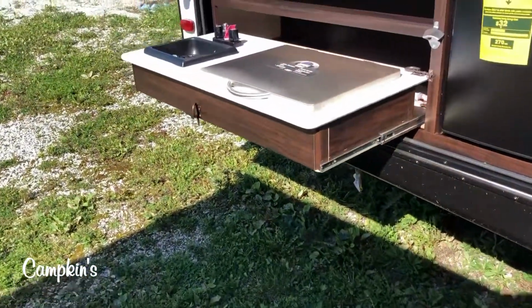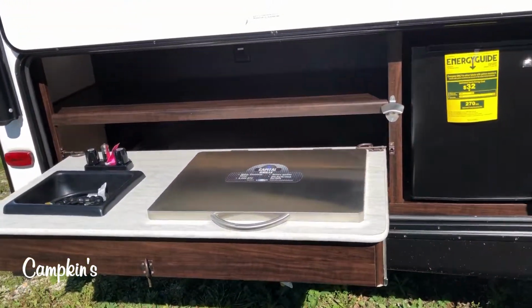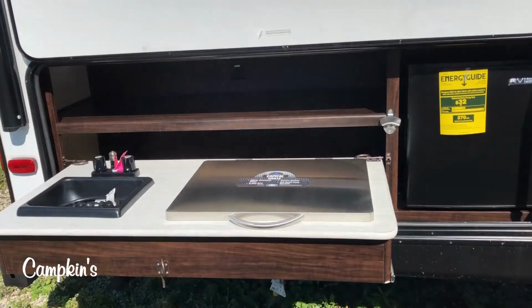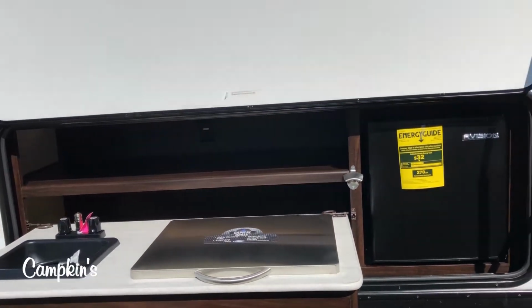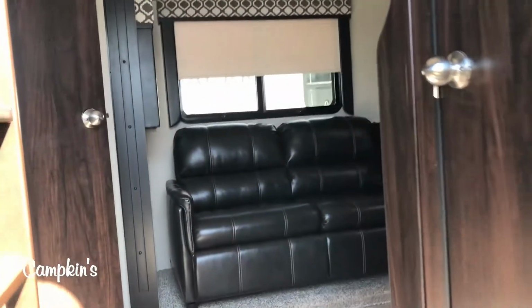You've got this beautiful pull-out outdoor kitchen with a grill. You've got yourself a dump sink, and then you've also got the fridge there as well. And this is a completely laminated coach, so side walls, walls of the slide, rear wall, all laminated. Great ladder here on the bunks as you come in the door, so kids have access to that.